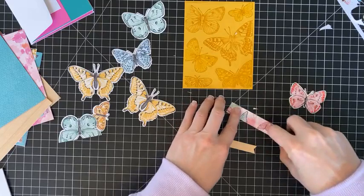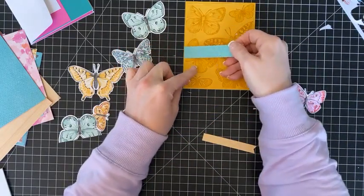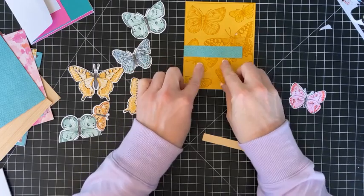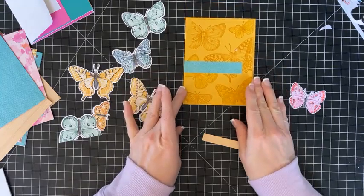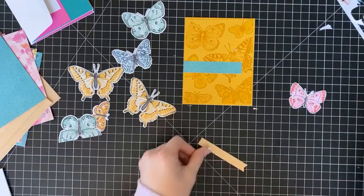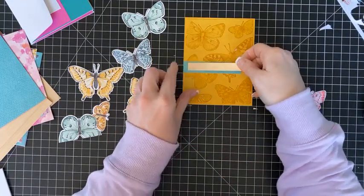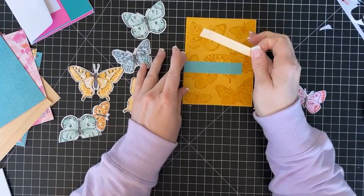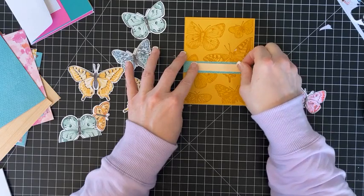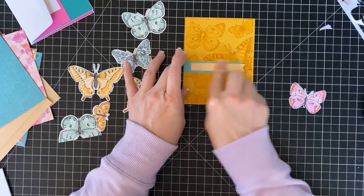You guys know I love Bermuda Bay, so it's easy for me to choose the Bermuda Bay one. And then I'm just using my grid mat. Hopefully I'm not, oh, I'm a little bit high up there. I just used my grid mat to line that up. And then for the flagged piece, we're gonna add it so it hangs off a little bit. I probably could have made my Bermuda Bay piece a little shorter.